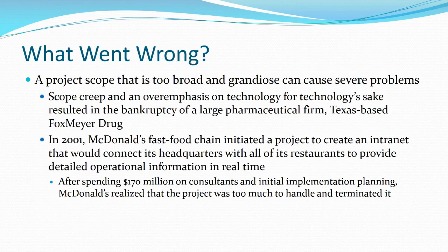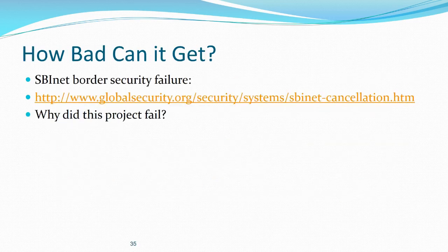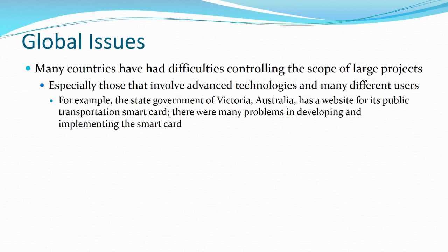So if you get too big with your project and you don't have clear definition, these are great examples of how you can spend lots of money and deliver next to nothing. It happens all the time. If you want to know how bad it can get, this is a fantastic example of the SBInet border security failure. This was a multi-billion dollar, billion with a capital B, failure because there was no defined scope to the project. Nobody knew how big it should be. It was almost as though they were improvising and making it up as they went along. Read that link and you'll see what I'm talking about.